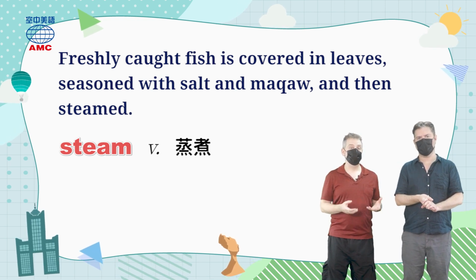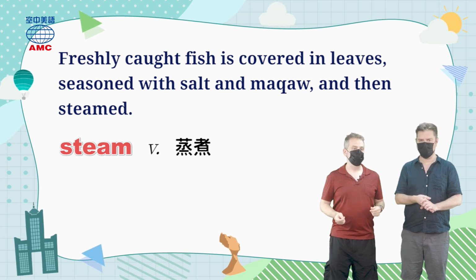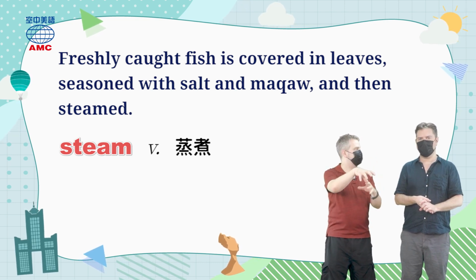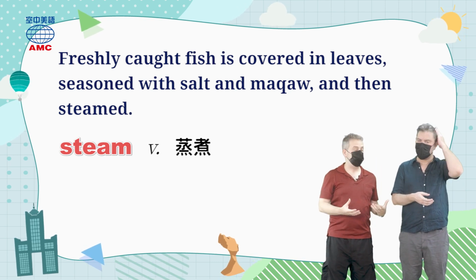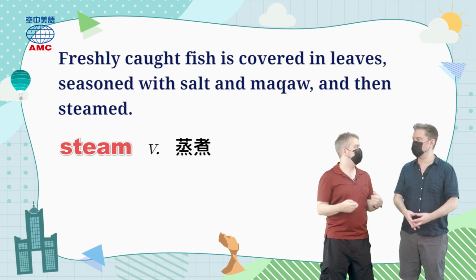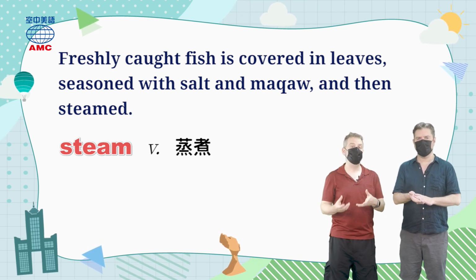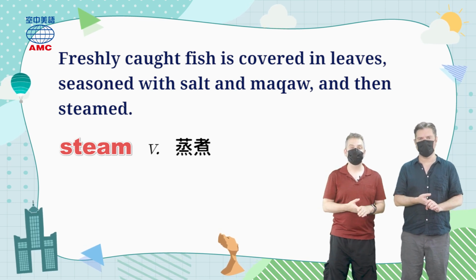Steaming is one method of cooking, and as it says, is cooking with steam. You put it in maybe those wicker baskets, and have the steam coming up to cook it. A very healthy way of cooking. It means the food keeps a lot of the nutrients, the things that are good in that food. And of course, there's no oil when you steam things, so that's another way to make it healthy.